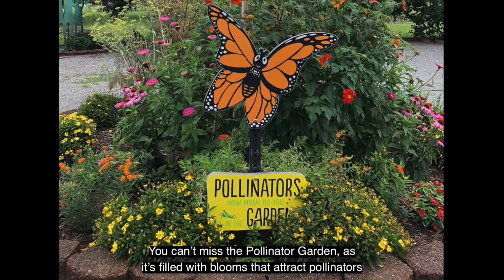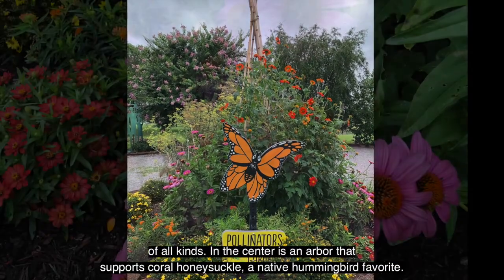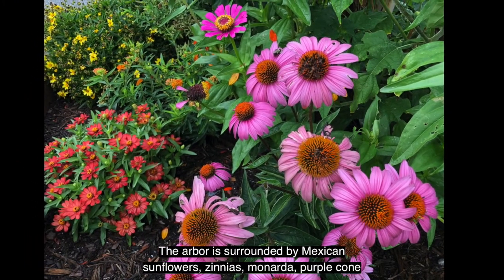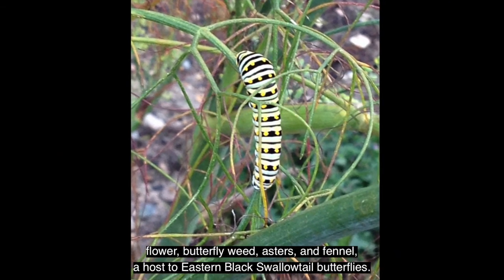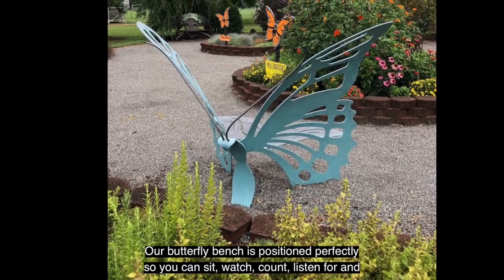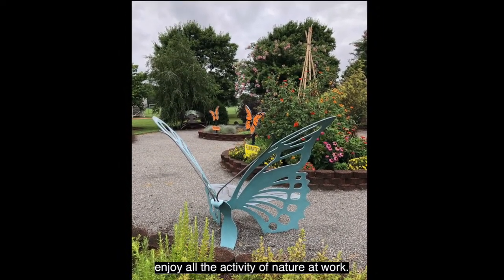You can't miss the pollinator garden, as it's filled with blooms that attract pollinators of all kinds. In the center is an arbor that supports coral honeysuckle, a native hummingbird favorite. The arbor is surrounded by Mexican sunflowers, zinnias, monarda, purple coneflower, butterfly weed, asters, and fennel, a host to eastern black swallowtail butterflies. Our butterfly bench is positioned perfectly so you can sit, watch, count, listen for, and enjoy all the activity of nature at work.